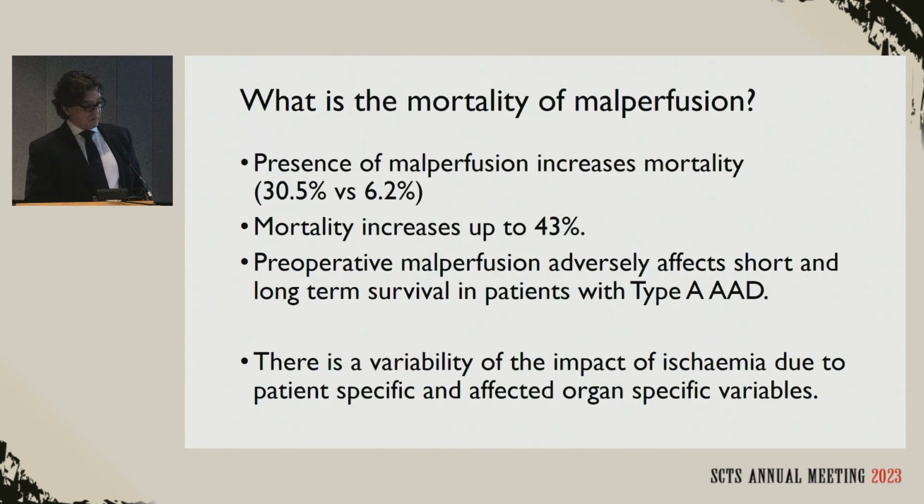What is the mortality of malperfusion? It definitely increases a lot: 30.5% versus 6.2% with presence versus absence. In some of the series, it can go up to 43% with the presence of malperfusion. And we do know that preoperative malperfusion adversely affects short and long-term survival. So that's, I think, another question worth looking into, and there isn't a lot in the literature at this time. There is a variability of the impact of malperfusion based on the state of the organ and the state of the patient.